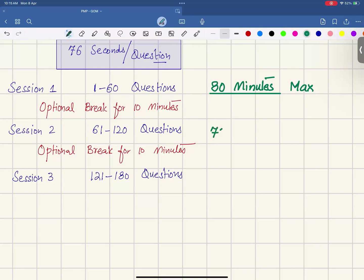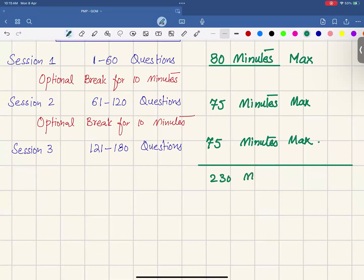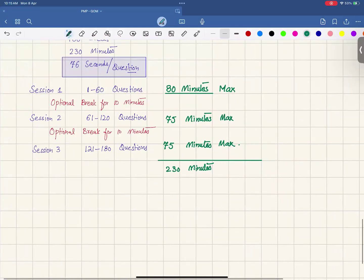And then 75 minutes for session two, maximum, and 75 minutes for session three. This is how your total 230 minutes should be planned. If you do not manage time this way, then it would be challenging for you to complete 180 questions in 230 minutes. This is a simple guide about time management. However, how to learn managing time, it depends upon how many mock exams you do. I'll come to the preparation part of it. Okay, so exam is in 3 sections.